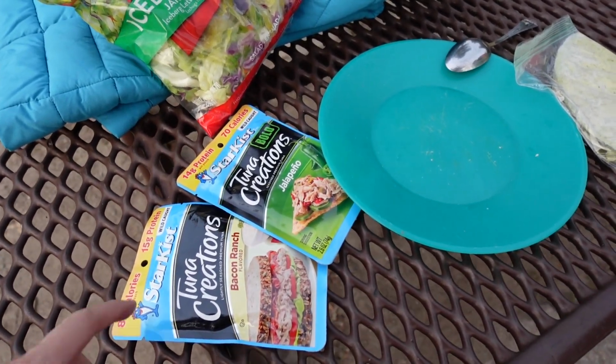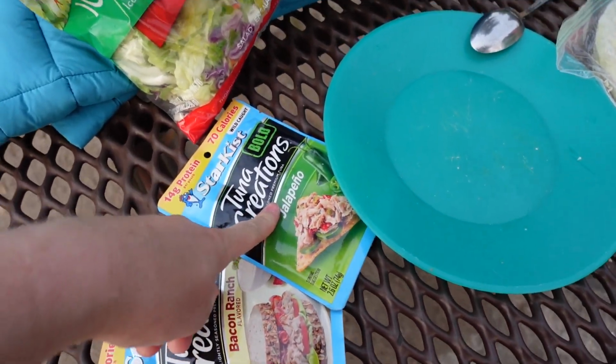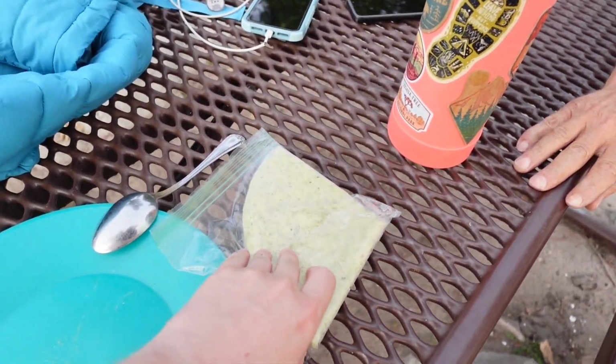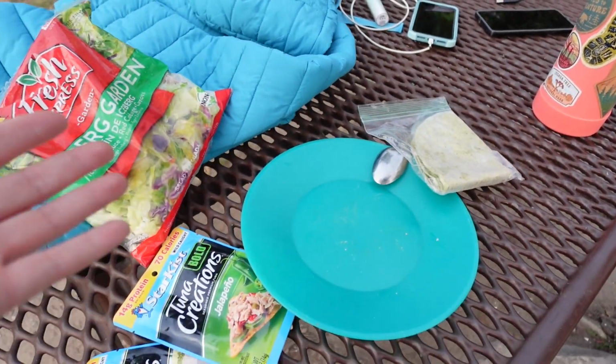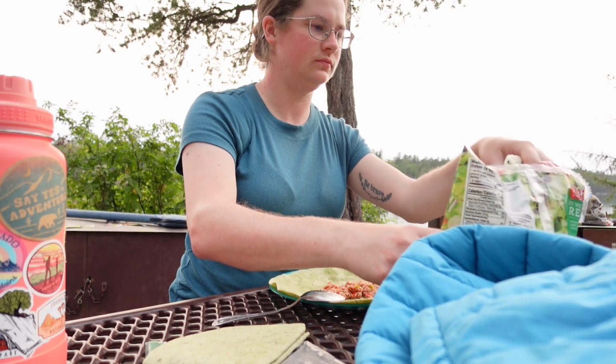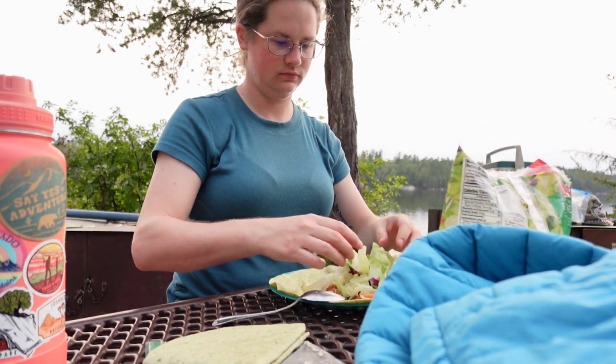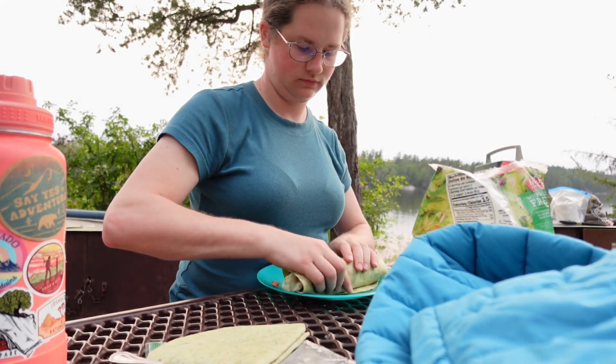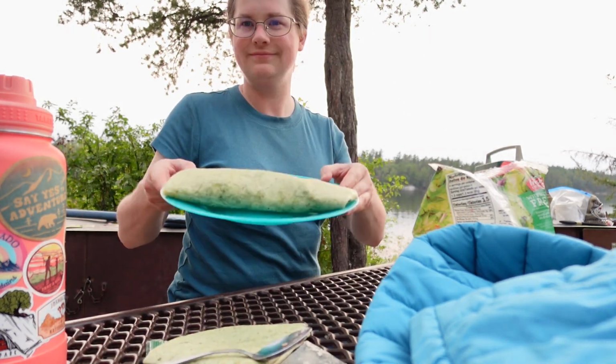Okay, for dinner we're having tuna wraps. So this one's mine, this one's Dad's. I got some lettuce, kind of salad mix, some tortillas, and super basic, super easy. Okay, yours is done.